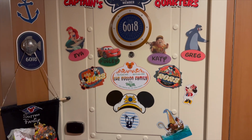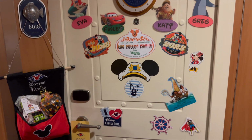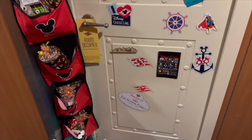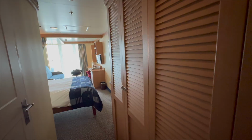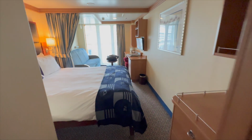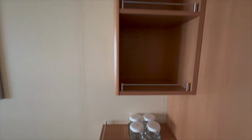Moving on to staterooms. A lot is said about the size of cruise staterooms. Although they're small, we've never found this to be a problem, and we don't usually spend a lot of time in the room. We're a family of 4, so we always have a sofa which converts to a bed and then a pull-down bunk bed. This works just fine for us.